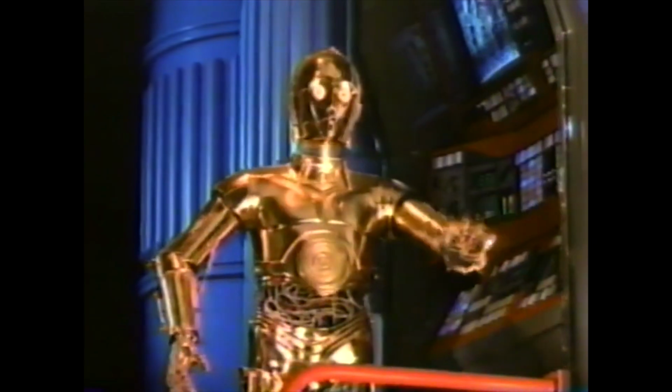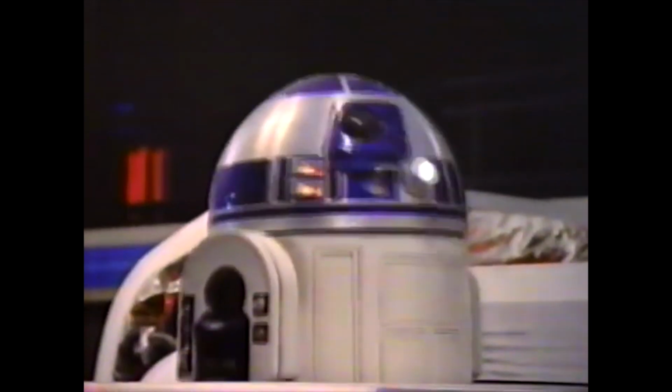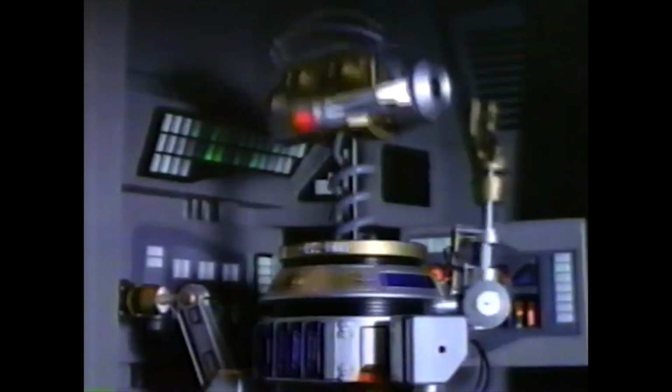Now, in a kingdom very near. R2, do hurry. The passengers are boarding. Welcome aboard. Prepare yourselves for the newest thrill attraction from the imaginations of Disney and George Lucas. Because now, the adventure is real. Star Tours.